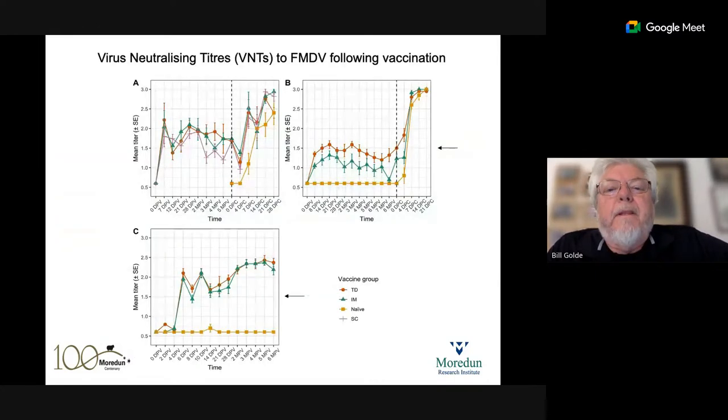But what you can see here is the virus neutralizing titers for all of the animals vaccinated with the AD FMD. We did a transdermal delivery with a delivery air gun device. We did IM and we did sub-Q. In the case of the 9 month, we only did the transdermal and the IM. And again, in the trial that we didn't get to do the challenge, it was just the transdermal and the IM. So they all had excellent neutralizing titers right up until the challenge date.